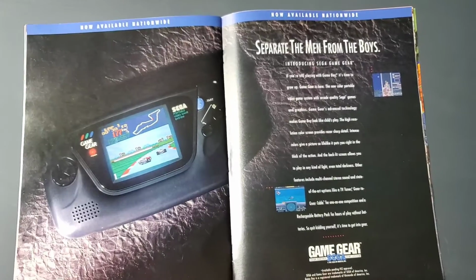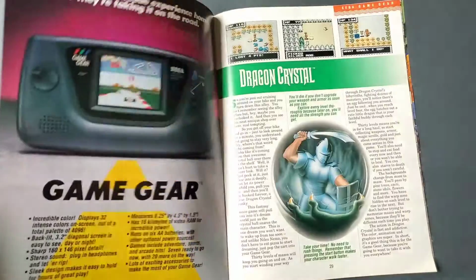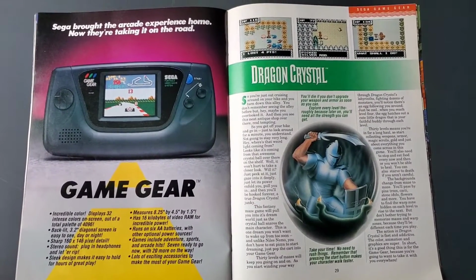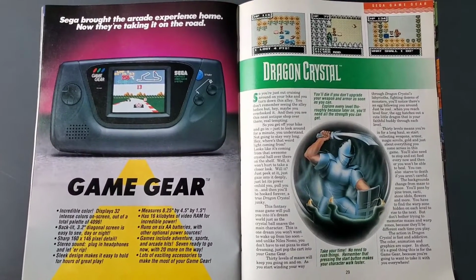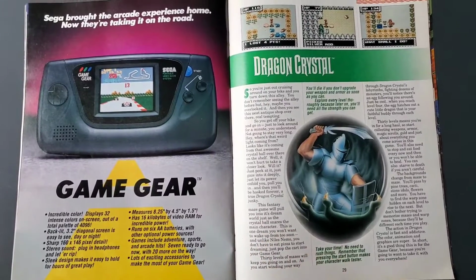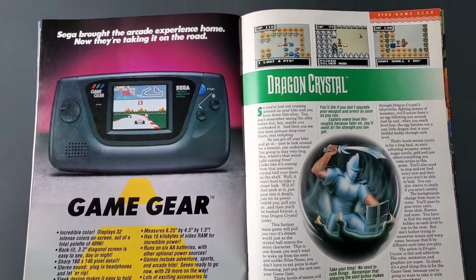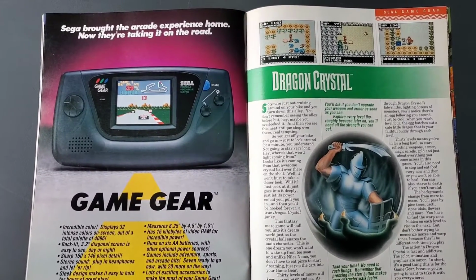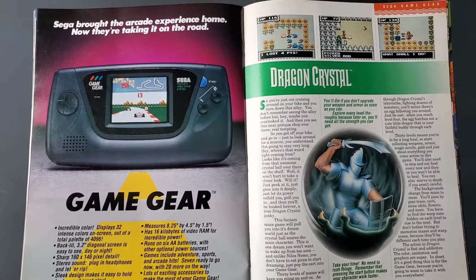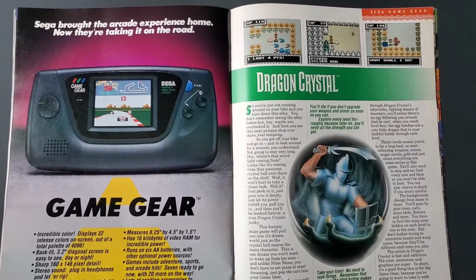We got our nice Game Gear layout. Actual Game Gear. And again, when Game Gear first came out, I didn't grab it then, so I never played any of these initial run games, like Dragon Crystal and all. But I think my first game I got for it was Shinobi, and I don't remember the ones after that. Of course, Columns came with it, so that was a given.